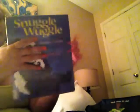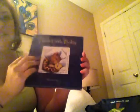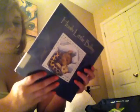This one is called Snuggle Wuggle by Jonathan London, and the pictures are done by Michael Rex. My son and I have not read this one yet. Then there is Hush, Little Baby by Sylvia Long. That appears to be a squirrel or a mouse on the cover. That one's cute.